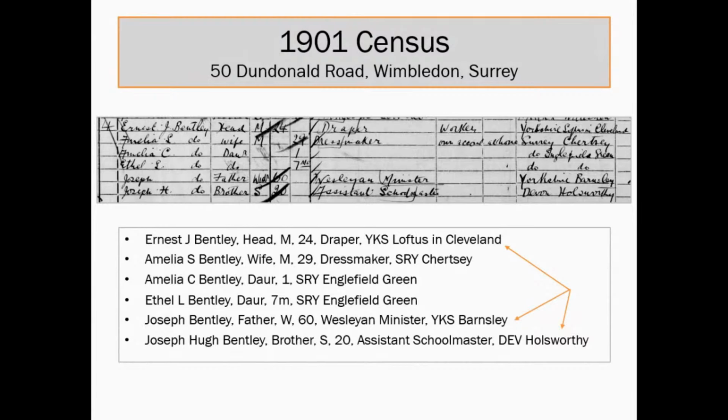Here is the 1901 census where Vivian doesn't appear, but in Ernest, his younger brother's household in Wimbledon, born in Loftus and Clevedon, 24, exactly right. There's his wife and his 2 children, but there also is his father, Joseph, the Wesleyan minister, born in Barnsley. And there is that brother who was in the census in 1881 in Devon, whose name was actually Joseph Hugh Bentley, but had got mistranscribed as Joseph U. Bentley. And he's in the census there with him.